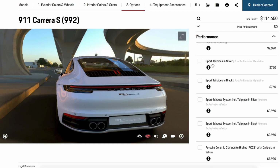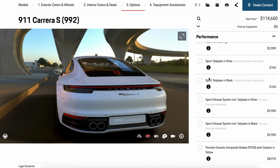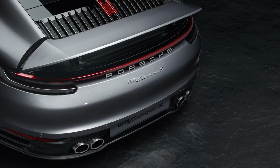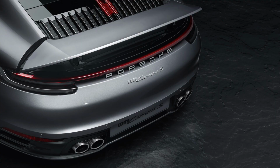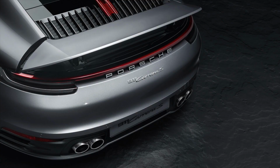Next is sport tailpipes in silver and sport tailpipes in black, $760. I'll be very surprised if anyone gets this option. The reason being that most people are going to go for the next option further down, which is the sports exhaust system, which gives you the oval tailpipes. Most people are not going to have the 4 pipes, and if they are, I don't think they're going to bother paying $700. If you look on the configurator, you can see it's just a slightly different look than the standard tailpipes. I don't get it. I don't get this option at all. So, yep, probably $760 you can save.